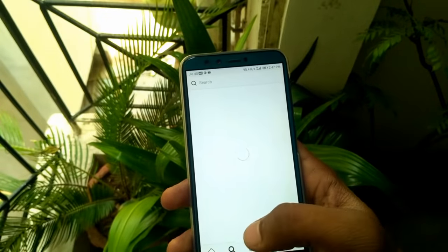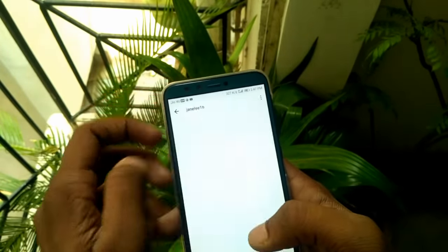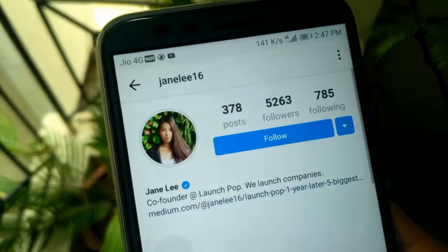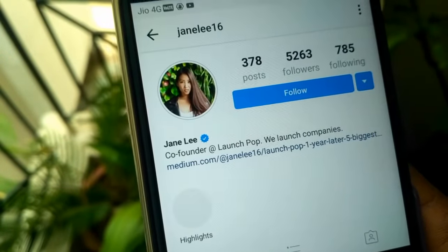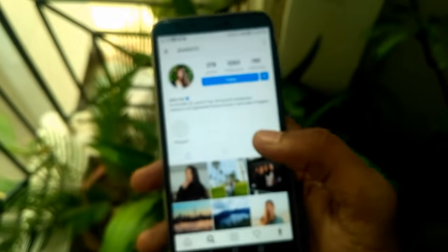Many of you always think that the blue ticks are given to only those accounts which have more than a million followers. But the reality is that even an account with 1000 followers can get a verification badge. Here you can see that this account, Janely16, has only 5000 followers and she has a blue tick on her account.